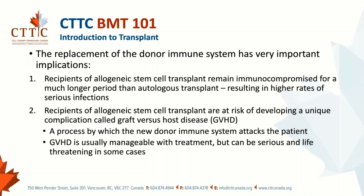So I mentioned earlier that one of the consequences, and sometimes one of the goals of transplant, is to replace the recipient immune system with that of the donor immune system. So patients who undergo allogeneic transplant have a brand new immune system. And this has a couple very important consequences. Firstly, recipients of allogeneic transplant are much more immunocompromised than recipients of autologous transplants. They essentially have a brand new immune system starting from scratch on day one, and this results in much higher rates of infection. So autologous transplant is much safer than allogeneic transplant, and that is one of the bigger reasons why.